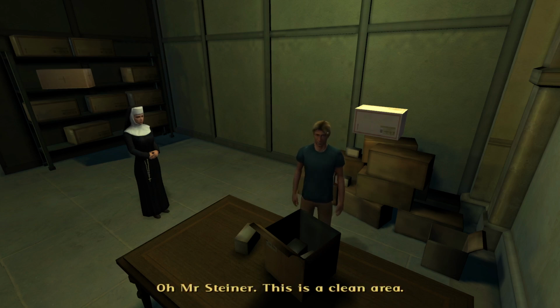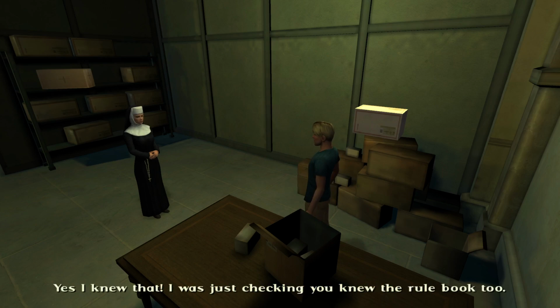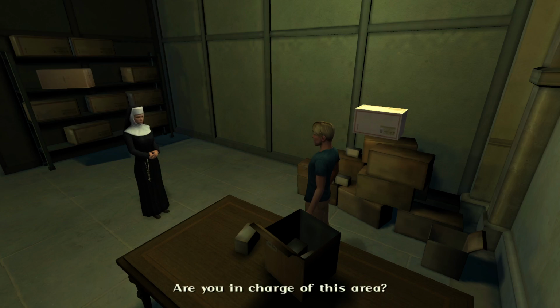Oh, Mr. Steiner, this is a clean area. Yes, I knew that. I was just checking you knew the rule book too. Are you in charge of this area? Yes. That's where I pack the wafers for dispatch. So this area is a food-free zone? Yes. Yes, I never eat food in this area. Ah. Never? No, never. Never ever? No. Never ever ever. We'll see.